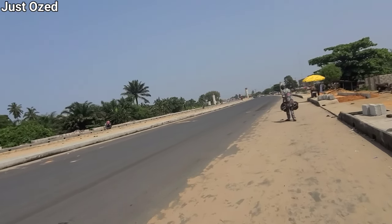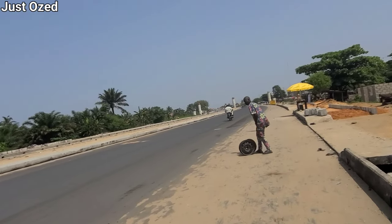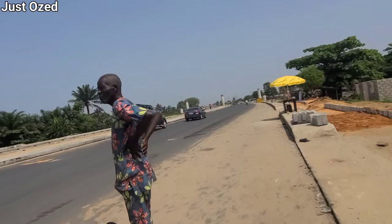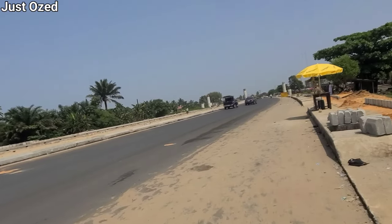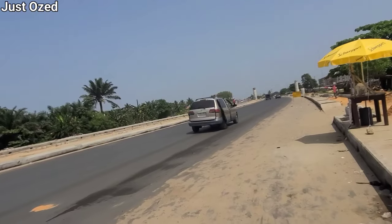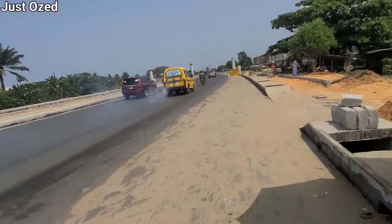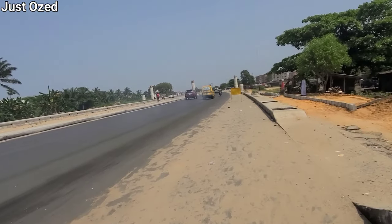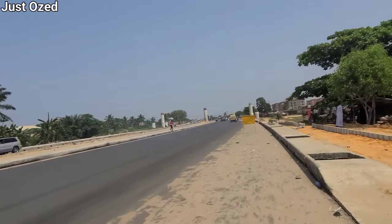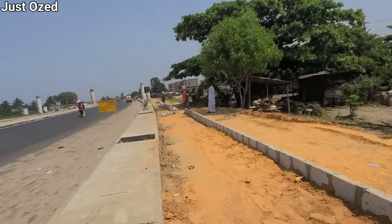So we get to see where they are actually diverting back to the main road. Then from there we take a cab to the other section. The goal is to see what's going on from here down to Agbara, so hopefully we get to make that happen. They're actually working on the pedestrian walkway at this corridor.